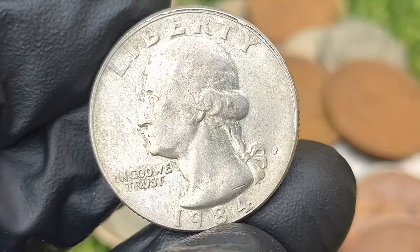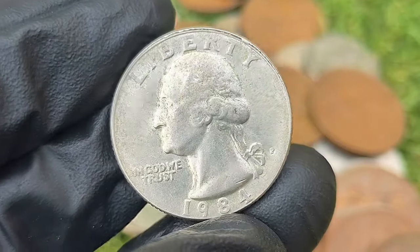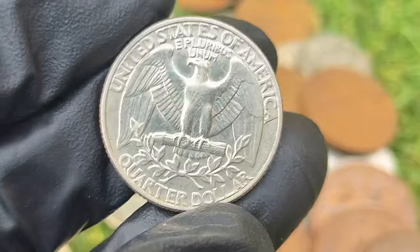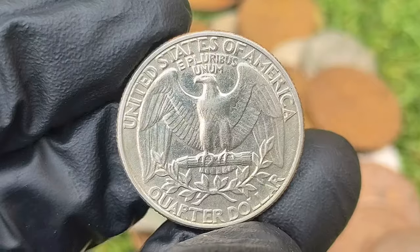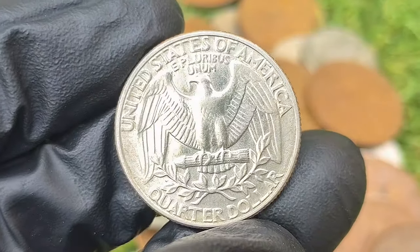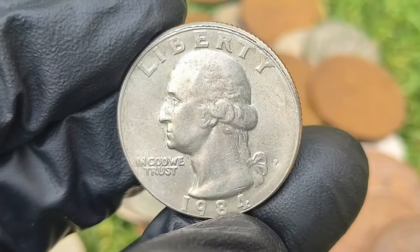The 1984 P Washington quarter is a common coin from the Philadelphia Mint, produced in large numbers. Its value in circulated condition is typically only face value, but higher-grade uncirculated coins and certain errors can attract interest among collectors. History and background, mint mark and composition.